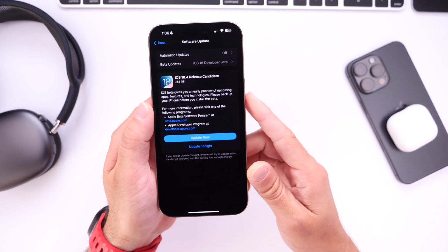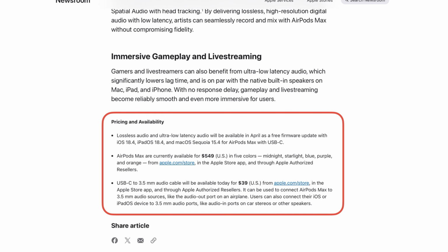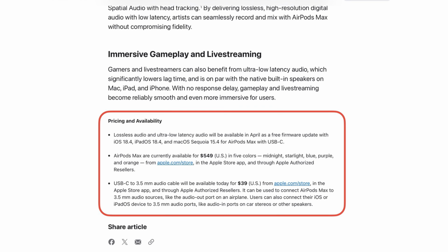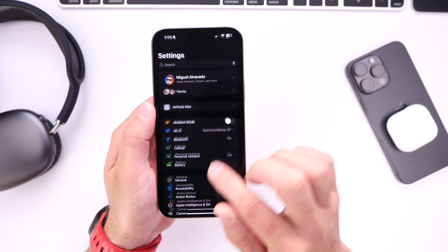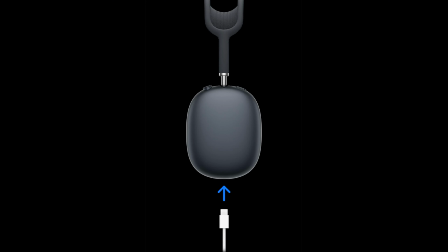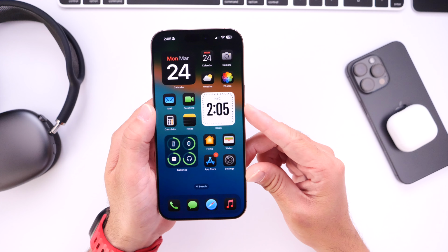So just keep in mind that Apple plans to bring this support for AirPods Max USB-C only. So if you own AirPods Max with the Lightning connection, you will not be getting this new update for your AirPods Max. Again, only the AirPods Max USB-C are finally getting that lossless audio and the ultra low latency audio. That's good news, I guess, for those that own the latest pair of AirPods Max.